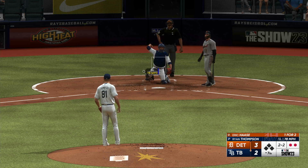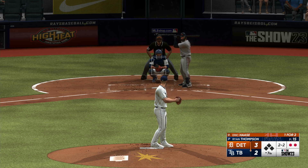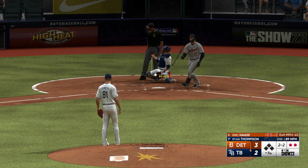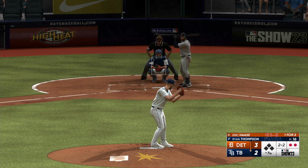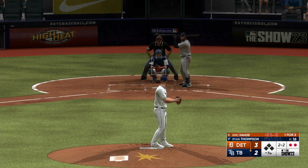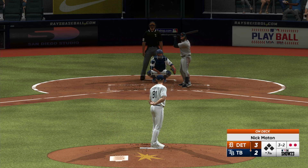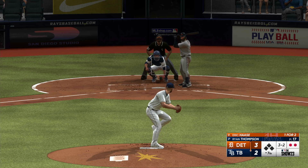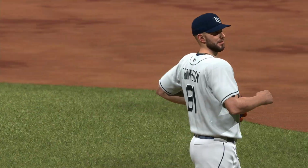Next pitch is outside. 2-2. Right-handed reliever battling here as he fouls it away. Two down, nobody on. No, just misses with that one. And here it comes. Swing and a miss. Struck him out. Third out, and that ends the frame. Down in order go the Tigers. And it remains a 3-2 ball game.